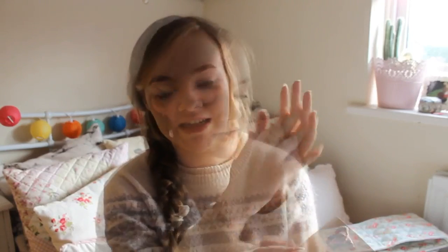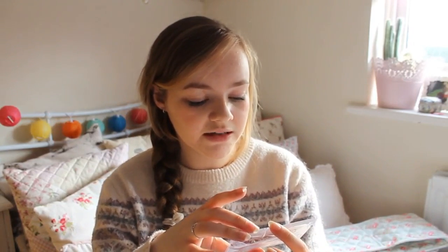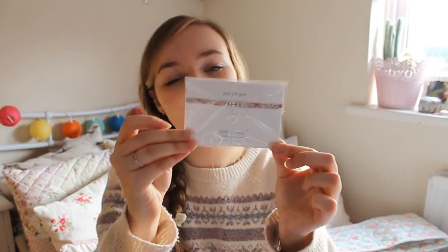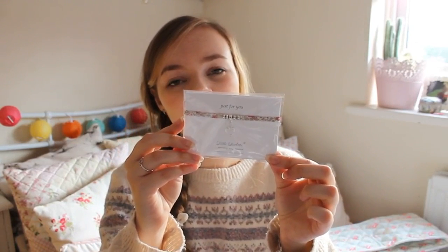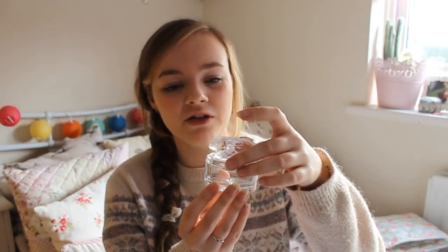Really, really pretty. From this brand, which is Mon Bijou or something like that, I got a Just For You Little Lockets bracelet, and it's made out of fabric, and then it has a little heart on it. Very pretty. Then from the shop over the road from us, she got me this little pot with a sleeping bunny on the top. It's really like a vintage style rabbit, and then it's obviously just this little glass pot. So lovely. It's the sort of thing I love.